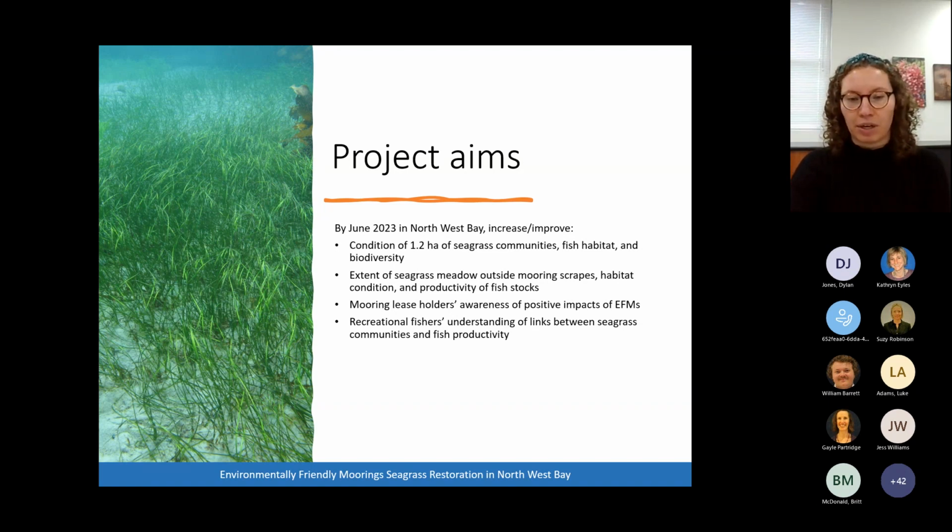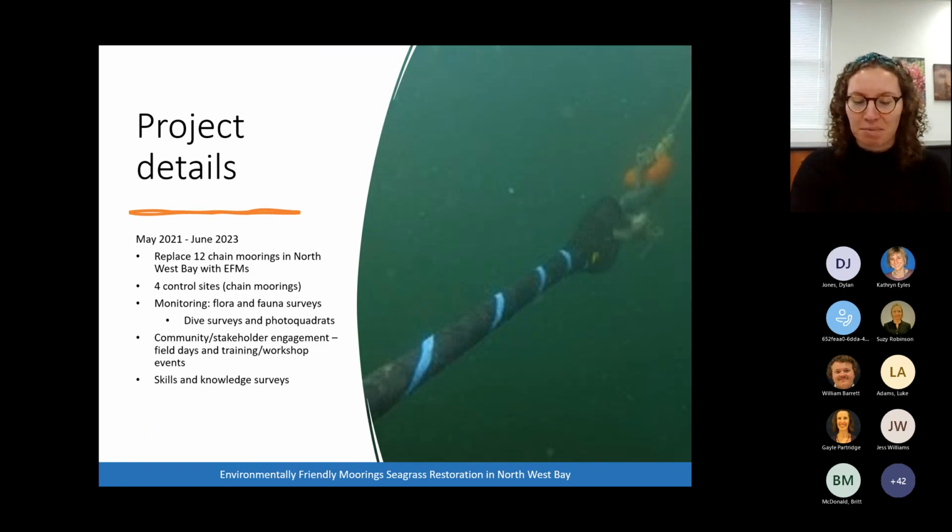And we're also going to be looking to improve the mooring leaseholders' awareness of the positive impacts of environmentally friendly moorings and their understanding of the links between seagrass communities and fish productivity. So this is a sort of blurry photo of a mooring strop, but you can see it's not a chain, it's much more elastic, and I'll show you a diagram of one in a minute. So yeah, we'll be replacing 12 of them, and there'll be 4 control sites.